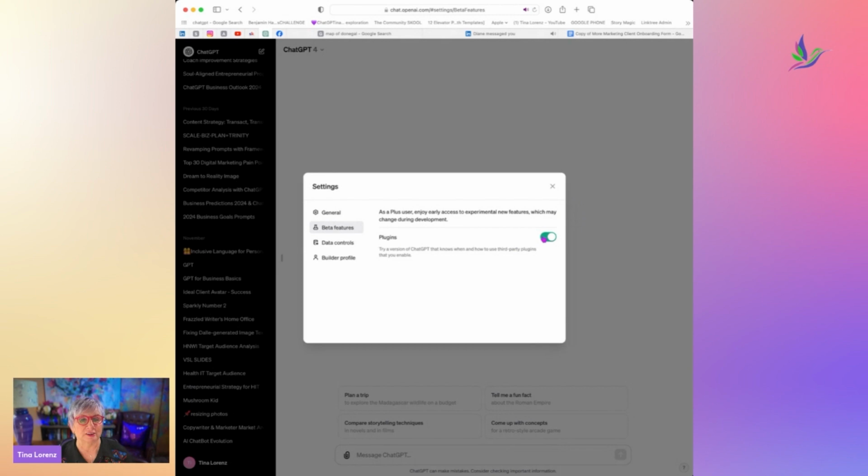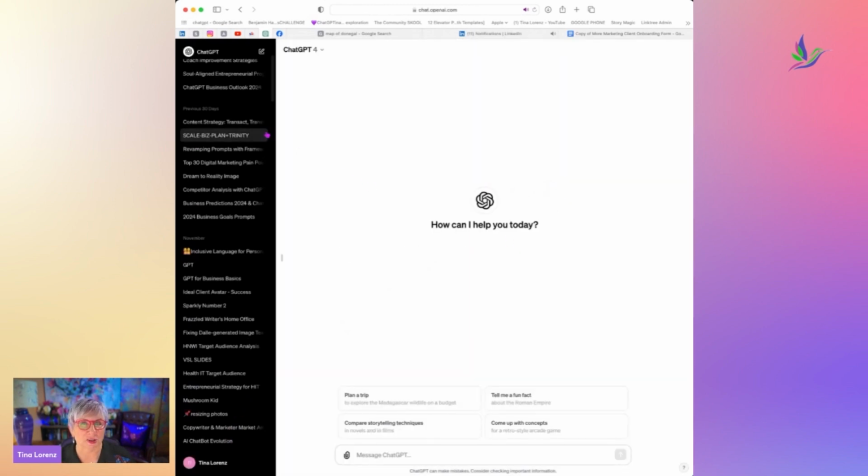So if you want to use any, first you have to turn on the plugins, just like I showed you in beta features in your settings, which you find down by your name. And you click on those three dots. So now that I've turned on plugins, if I wanted to use any in a conversation, there they are, plugins. Okay, so you'd click on plugins, and now it's going to show you which ones you have signed up for. And you can have as many as 3 activated.